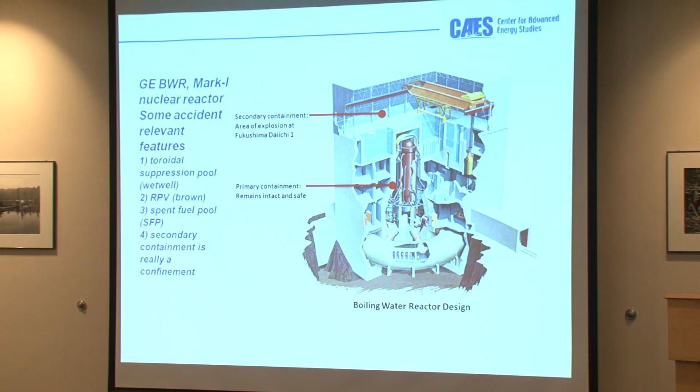This is the spent fuel pool, right here. I guess this is the spent fuel pool. You take the fuel out of the reactor. This is the reactor itself. You take it out, and it first cools down in the spent fuel pool. Okay, so this is about 50 feet. They sit in about 30 feet of water.